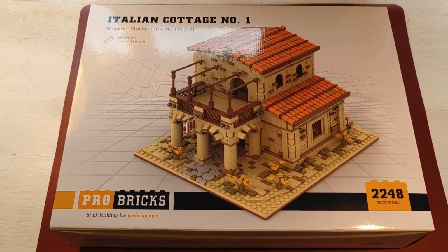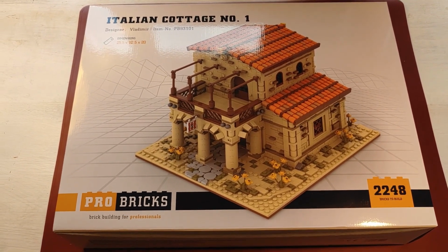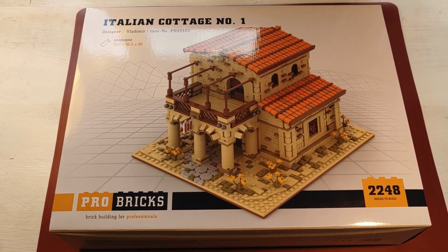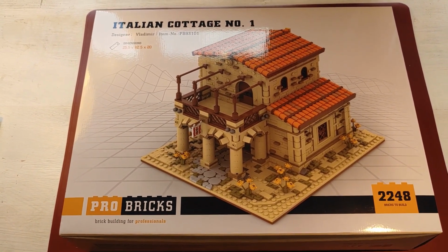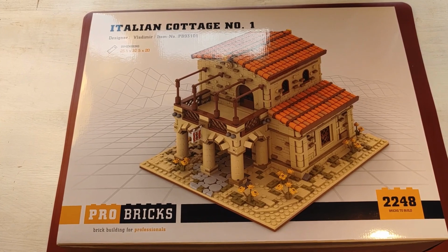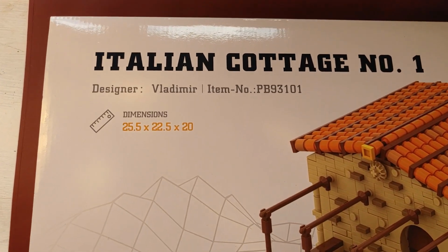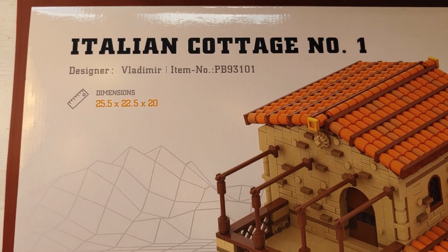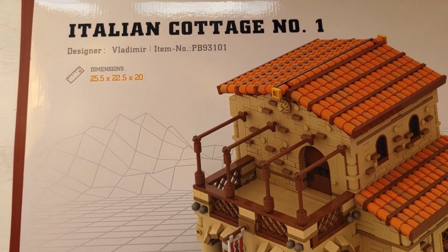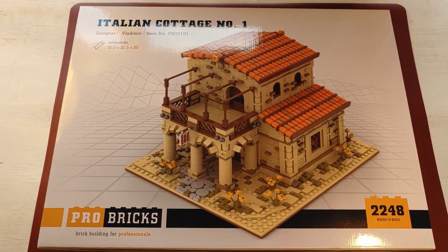Also, the bricks used here are GoBricks, so that means the quality of them should be near perfect. This set is a licensed MOC by the designer Vladimir, who is also known under his nick povladimir on Rebrickable. Or at least he used to, because nowadays all his MOCs are no longer visible on Rebrickable.